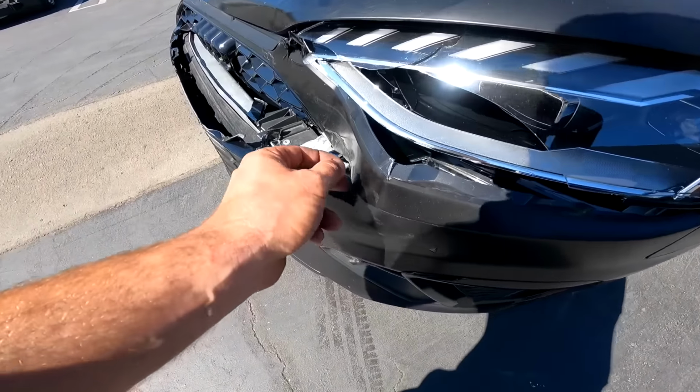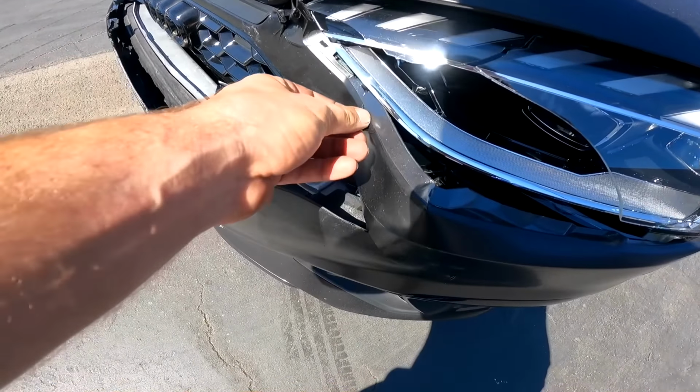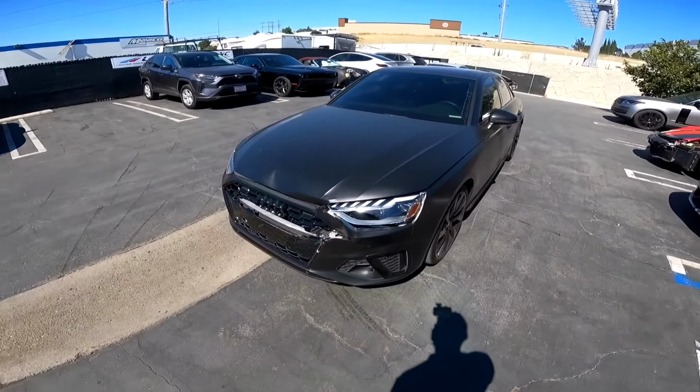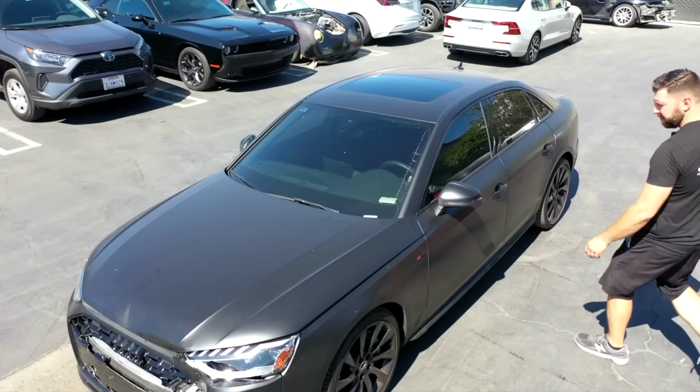And original color is like a metallic gray. So once we fix everything, we'll rewrap the car same black color, matte black. But this is what it looks like. So let's pull the car inside, start taking everything apart, start ordering new parts, and get this car back on the road as soon as possible. Let's go.